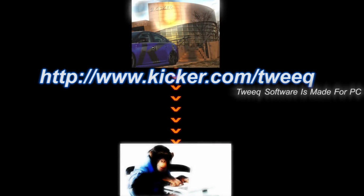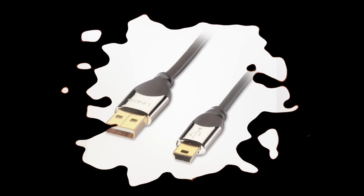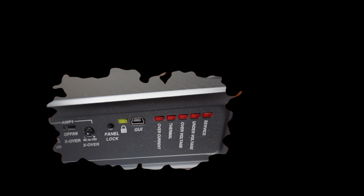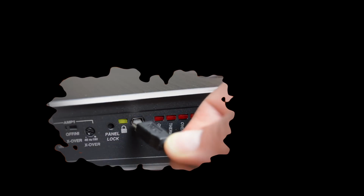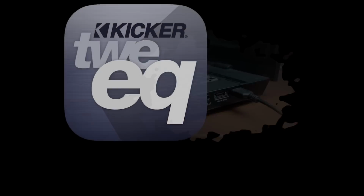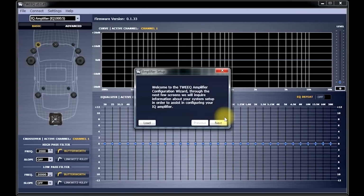Now, go to kicker.com and download the Tweak software. You'll also need to have a mini USB cable handy. After installing the Tweak software, plug in the mini USB cable to the amplifier where it says GUI. Then connect to a laptop. Now double-click the Tweak icon, and you should now see the Configure Amplifier screen. Go ahead and press OK.